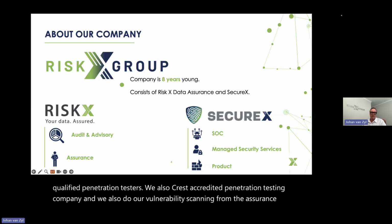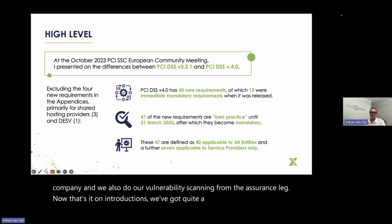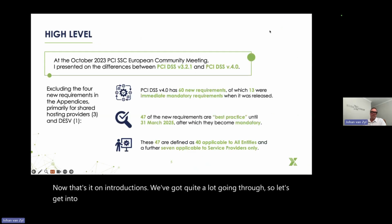Now that's it on introductions. We've got quite a lot to go through, so let's get into it. So let's take a high-level view.